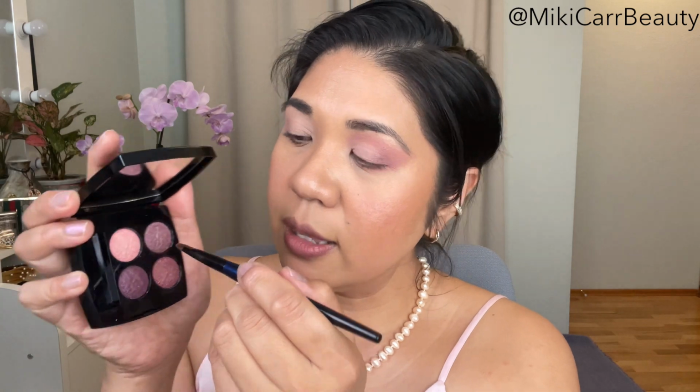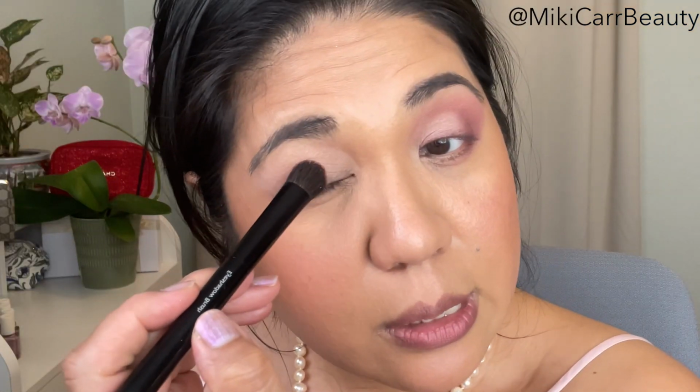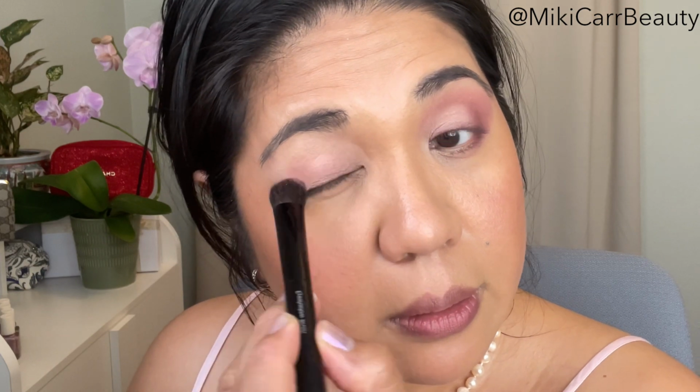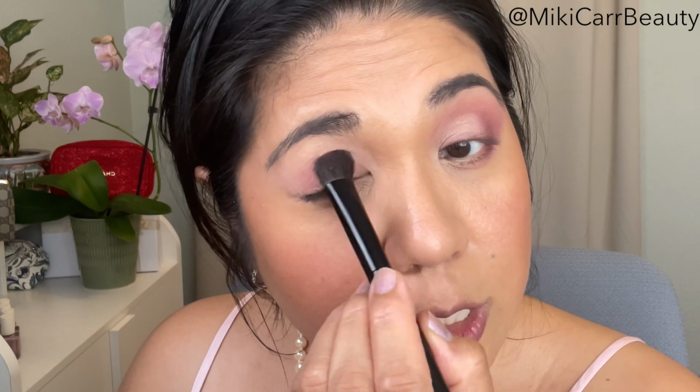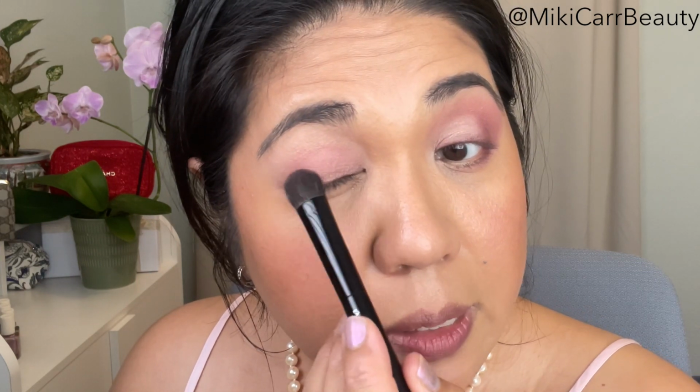Let me do this. I'm going to take that same shade I tried to deepen the outer V and just line it right here, just so it's deepened a little bit. It's the first eye. Very light, very ethereal looking. I take my Hakuhodo squirrel brush. I'm kind of curious to see how that brush might translate for these shadows as an all over one and done. I love using this squirrel hair brush when I want to do a one and done, just because it's so soft on the lids.